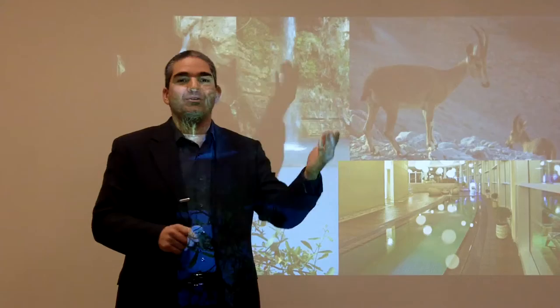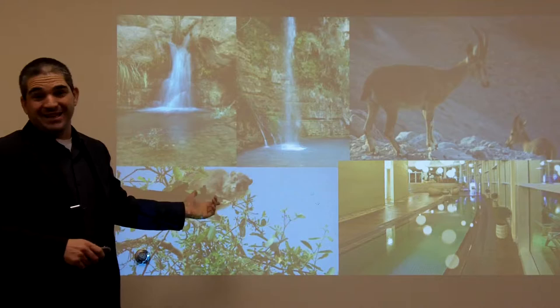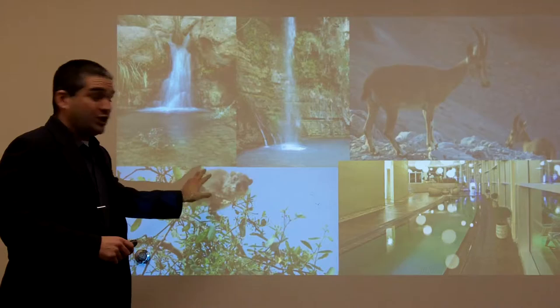Another animal that we have here is a hyrax. We call it Shafan Slaim. If you translate it to English, it's rock bunny. Cute little animal, kind of like a beaver, minus the huge tail, that dwells in the rocks.